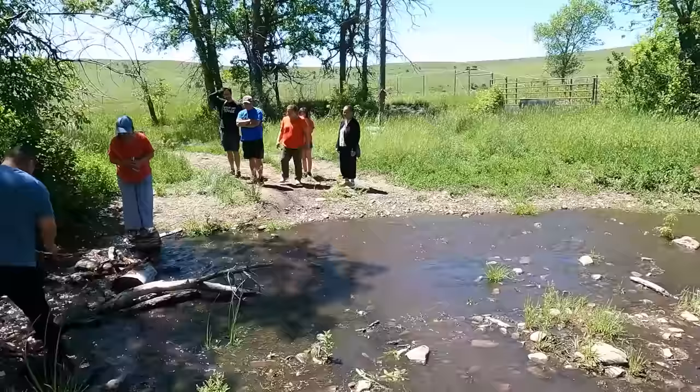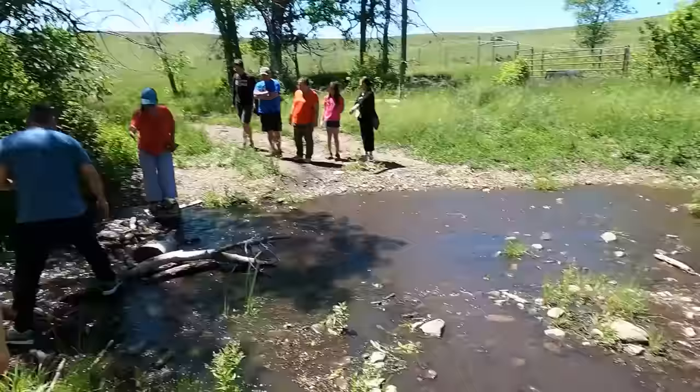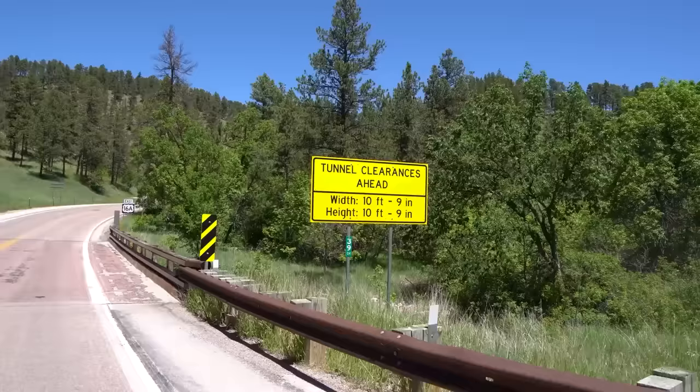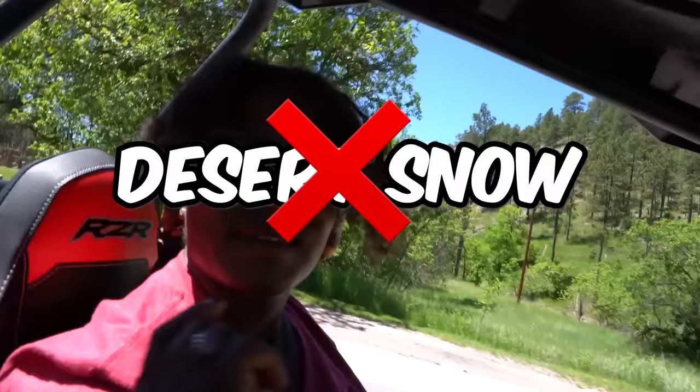I'm loving how everyone's made their own bridge here, trying to get across this little stream, when maybe taking your shoes off and walking across would work. Hey Dave, you can just take your shoes off and walk across. I know, I can just go across. And this is why we don't take Desert Snow down this road. No, we do not.